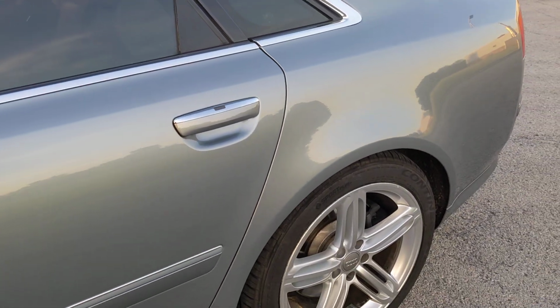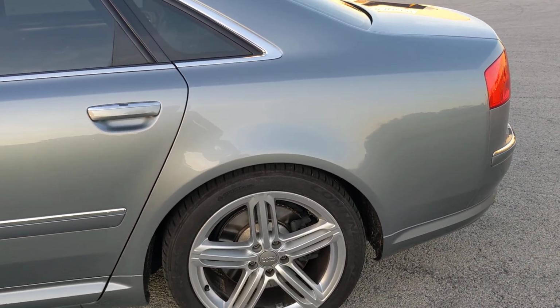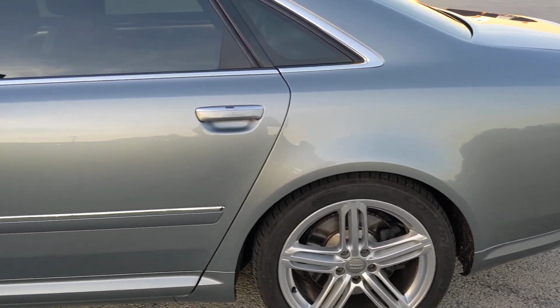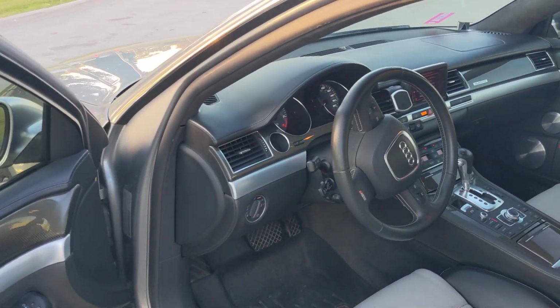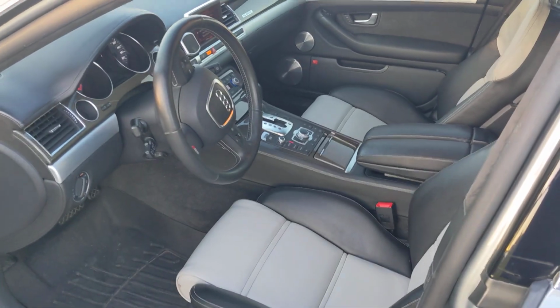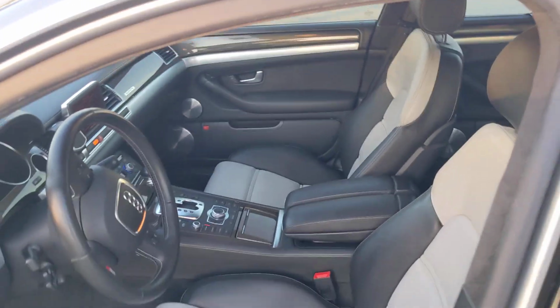And I have a set of 20-inch OEM wheels. The tires are basically shot. They don't really have any wear on them, but they're like squares. So those wheels are almost in perfect shape. I'll get some pictures and post those. So that's the overall walk around on the car.